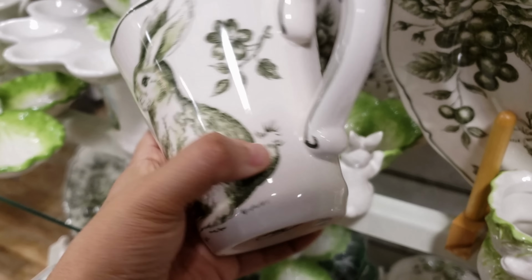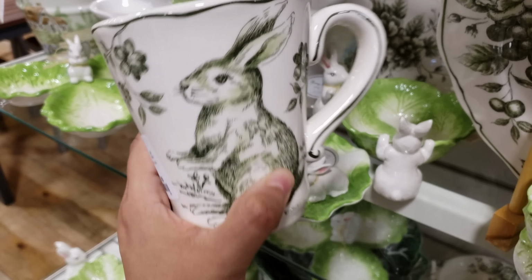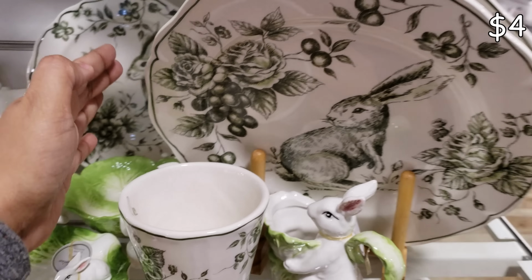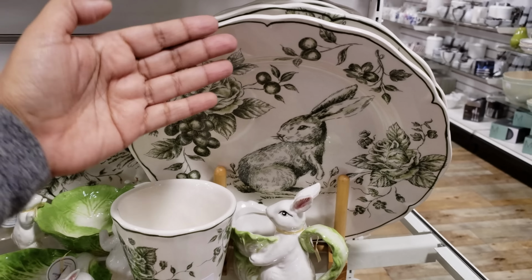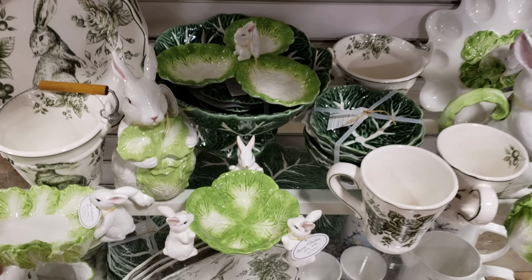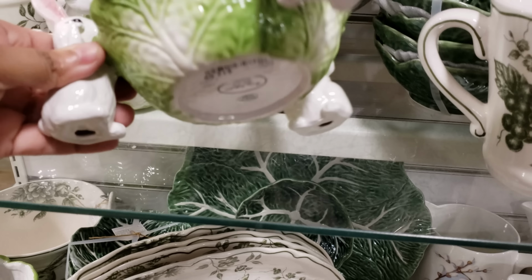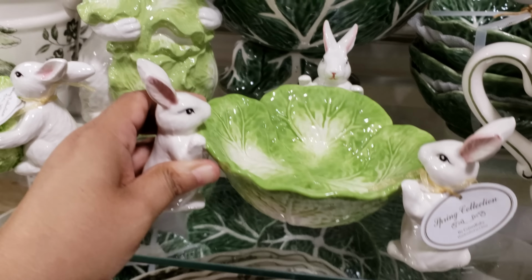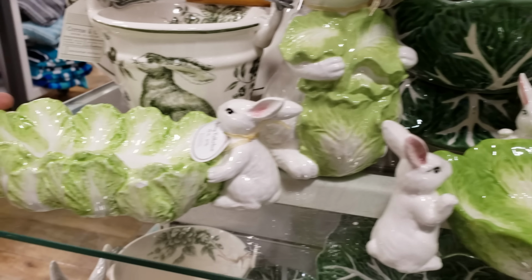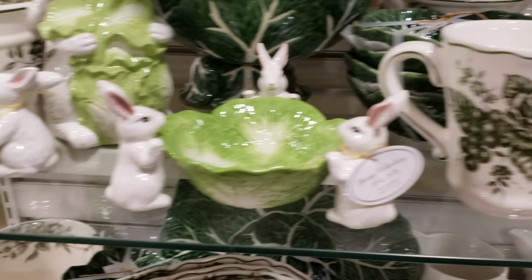Look at this one. Now, I think we've seen this one last year, okay? I'm trying to remember. Only $4. Lots of cute stuff. Look at that plate. Don't want to pull it out because it's already leaning. Oh my gosh, look at this one. That one's gonna be $13. Oh, he has a sleeve. That one's cute. They're all cute. Oh, look at this one.